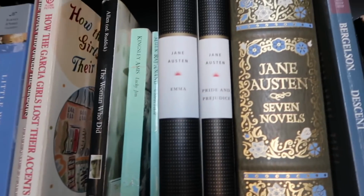So now everything is alphabetized. Definitely not as pretty as being organized by color, but let me show you what I did. I love having things alphabetized. See, there's all my Jane Austen all together, and it just goes in a row. I know exactly where things are, and it's all neat and tidy. It might not be the most aesthetically pleasing to look at, but it's really helpful.